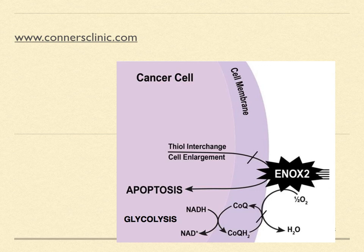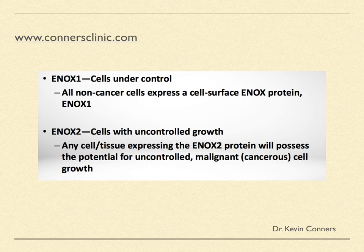So it's a very important marker in the sense that if we have ENOX2 expressed, you know that you have cancer. And if we could somehow block the ENOX2 expression, then we could, through the ENOX2 pathway, very effectively help a cancer patient reduce the feeding of the cancer through glycolysis.